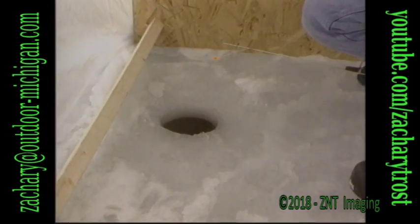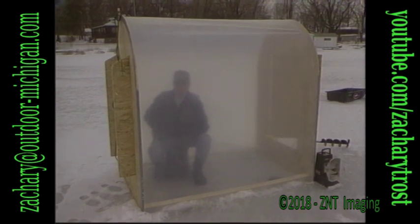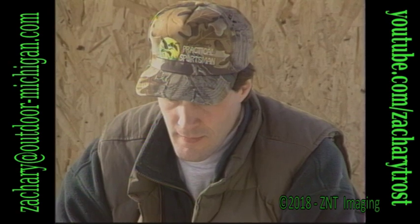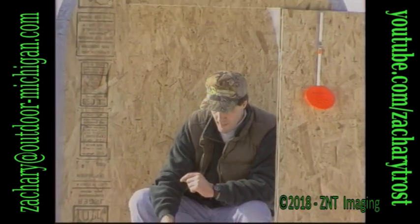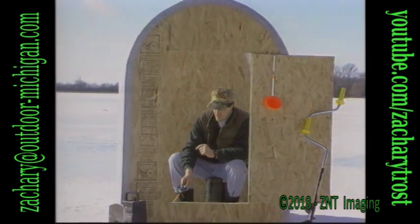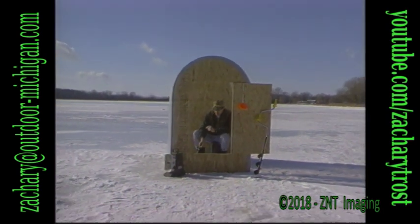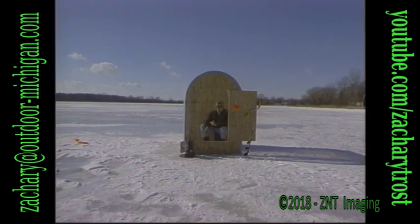Now, the fishing wasn't exactly fantastic, Matt, but I like the clear sides on the shanty. One benefit of that is you could keep your eye on your tip up and also see what the other fishermen are doing as well. That's right. Another benefit maybe for people, a family, for example, that doesn't fish a whole lot, doesn't want to sink a couple $100s into an ice fishing shanty. For $35, you can have yourself a fantastic shanty, and I think we have to give it 2 thumbs up.